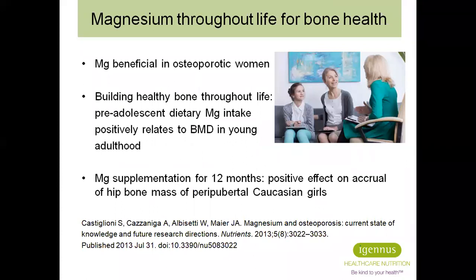And it's never too late to start thinking about your bone health. So we know that the period of adolescence and very early adult life is a really important time to build up good bone mineral density. So in a study, magnesium was given for 12 months to adolescent girls and was shown to have a positive effect on the accrual of hip bone mass. And as we said earlier, it's especially the adolescent age group that tend to have decreased magnesium in their diet.